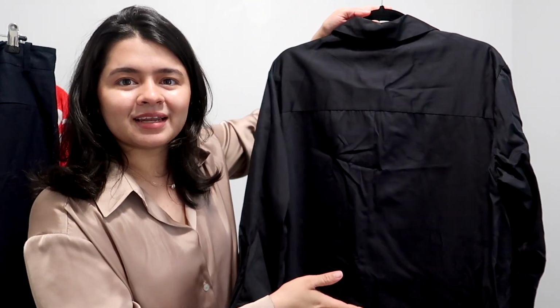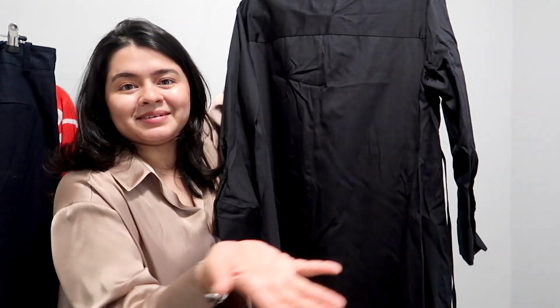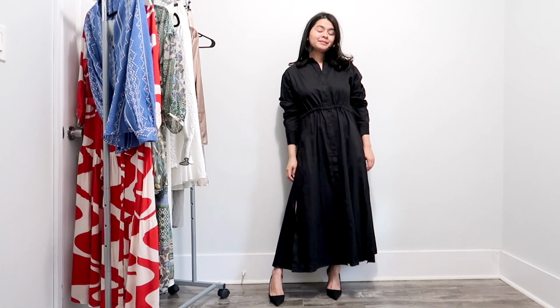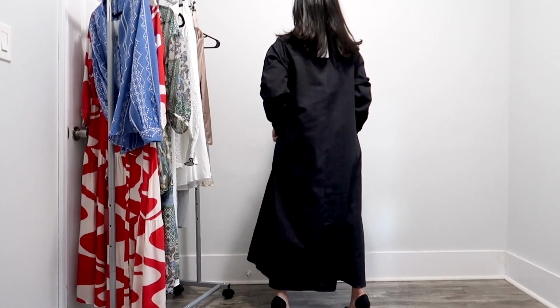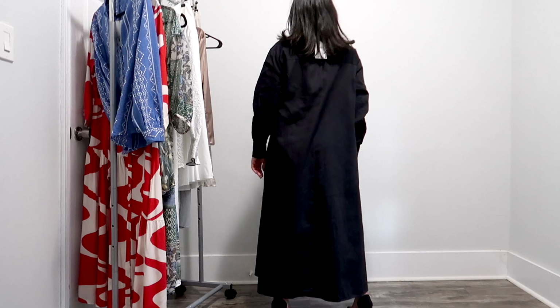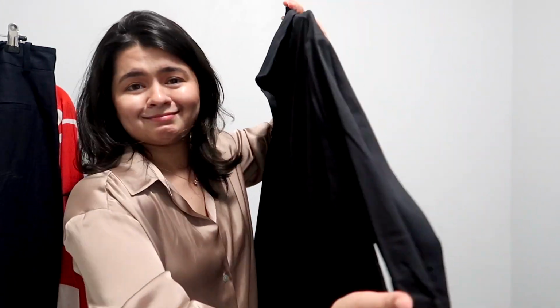It doesn't make an effort to cinch in your back. I mean, why would you just cinch in the front and not the back? No? It is also part of your waist, so why not? So it's very weird, and I wanted to love this, but this is the only reason why I cannot have it. But again, if you like it, it's a good option. It's a very well made shirt dress, and it does cost around $80, which I would say for the quality, the stitching and craftsmanship, is a good price and very affordable. I do love this dress very much, but this is the only thing.